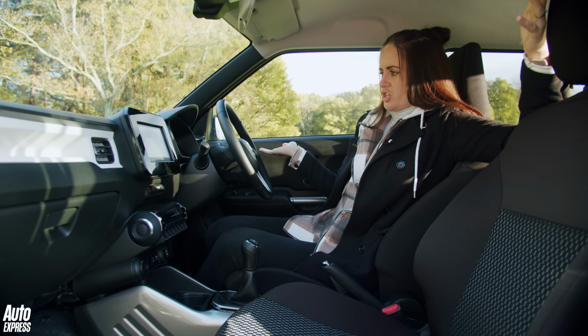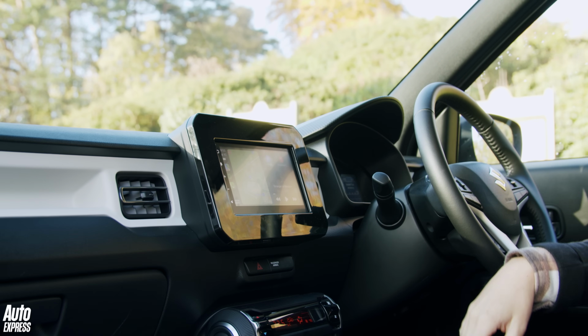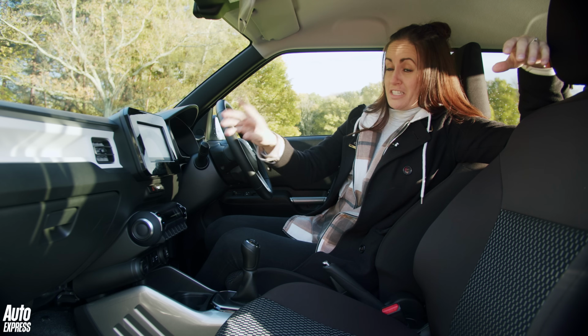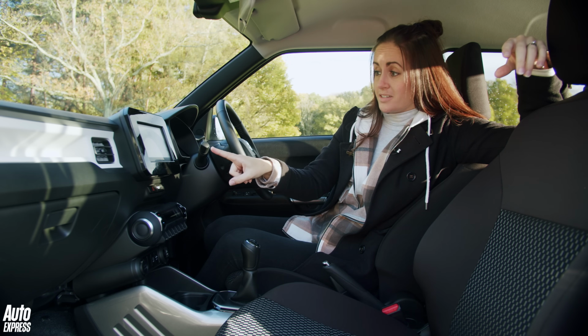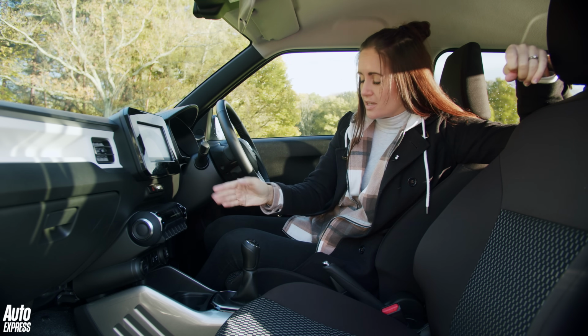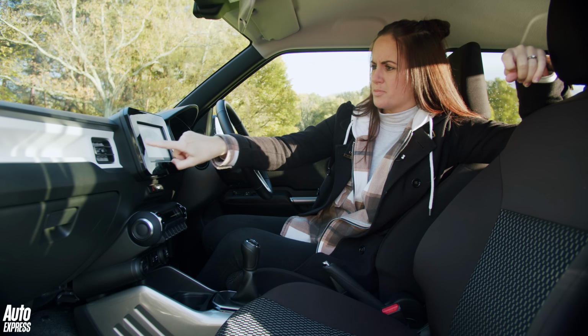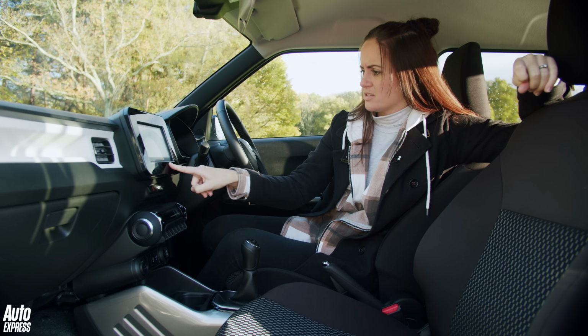So look, it's all very functional in here. You've got a 7-inch screen there that's, I mean, the graphics and the intuitiveness isn't that great, but wireless Apple CarPlay and Android Auto saves the day. Although look, gloss black, look at these fingerprints. It gets so bad, doesn't it, with gloss black? I really don't like that in cars.